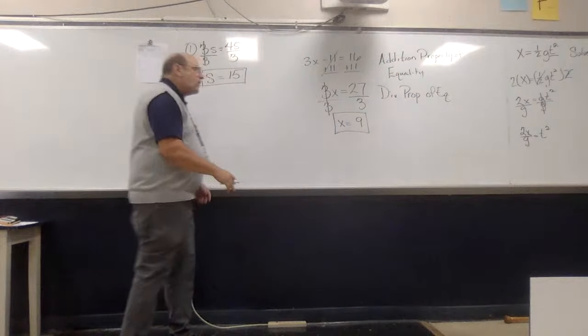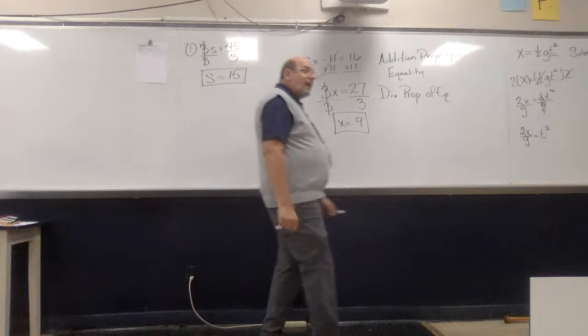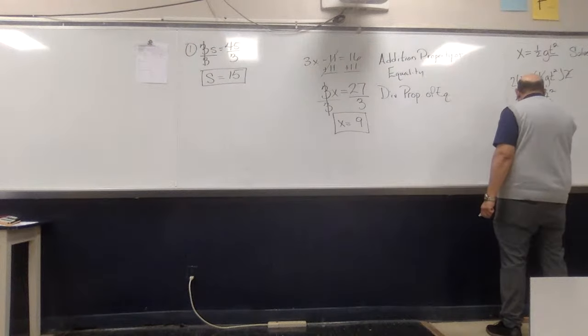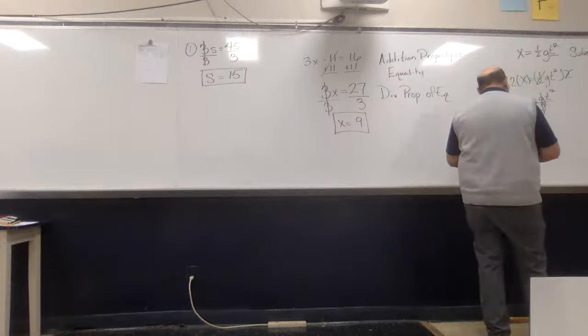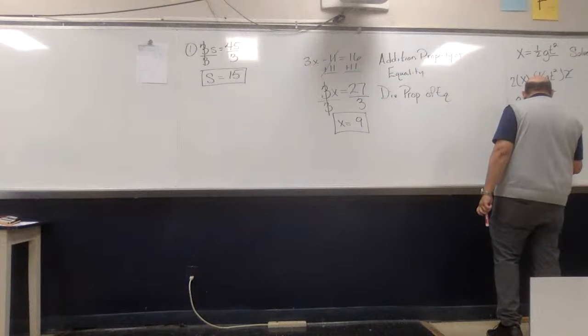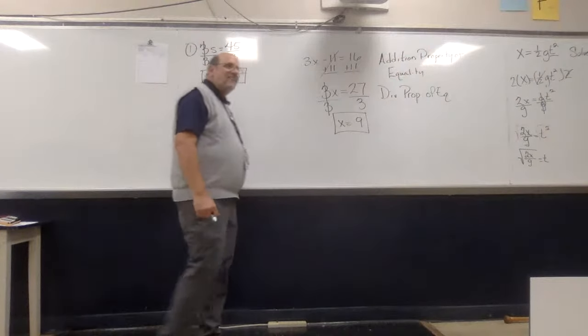How do I undo a square? Let's do the little line, the radical. Yes, take the square root. Cancels that. So 2 times the height divided by the acceleration due to gravity tells me how long it takes for an object in free fall.